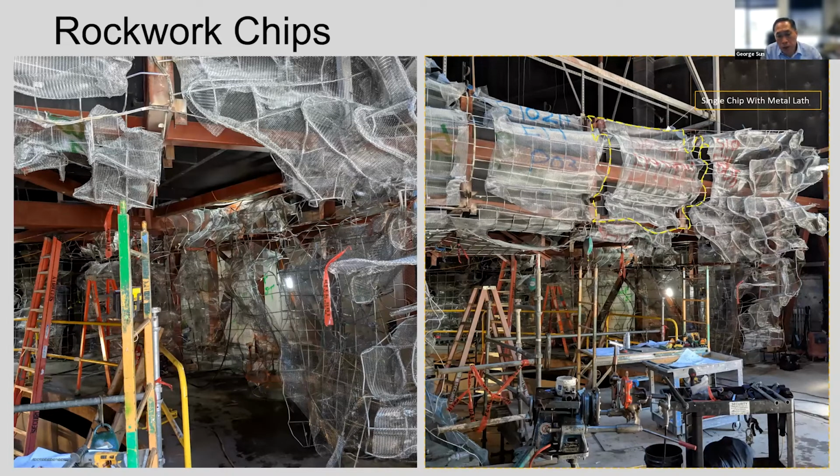And this one is really trying to model a fallen tree. So you can see how complicated it is, trying to model the roots on the right. And it could get really complicated.